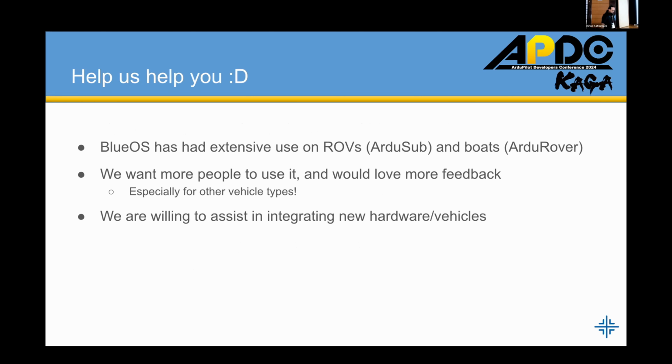Okay, so BlueOS has been extensively used on ROVs and boats with ArduPilot Rover. We want more people to use it, so we would really love some feedback, especially for other vehicle types. And we are willing to assist in integrating some new hardware, some new vehicles. So give us a shout if you are working on that.